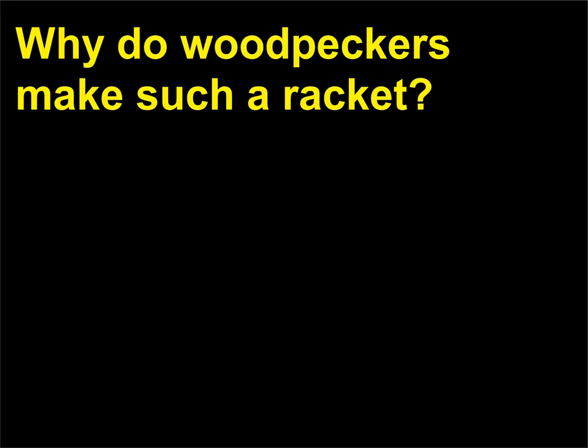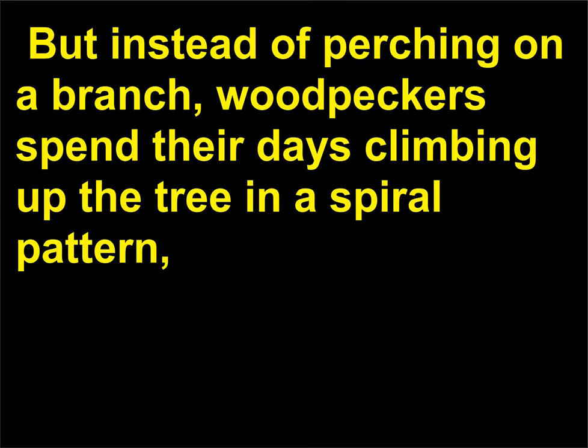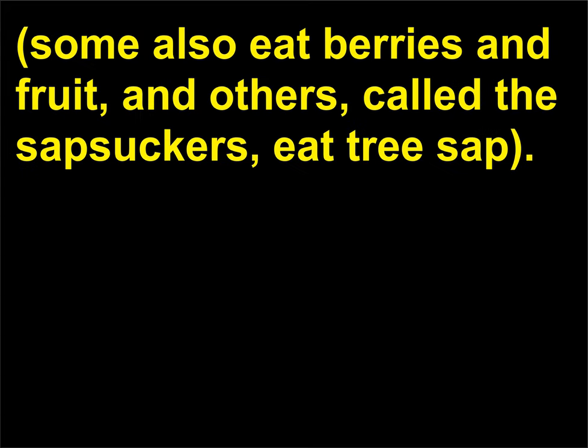Why do woodpeckers make such a racket? Most woodpeckers spend most of their lives in trees. But instead of perching on a branch, woodpeckers spend their days climbing up the tree in a spiral pattern, searching for insects to eat. Some also eat berries and fruit, and others, called the sap suckers, eat tree sap.